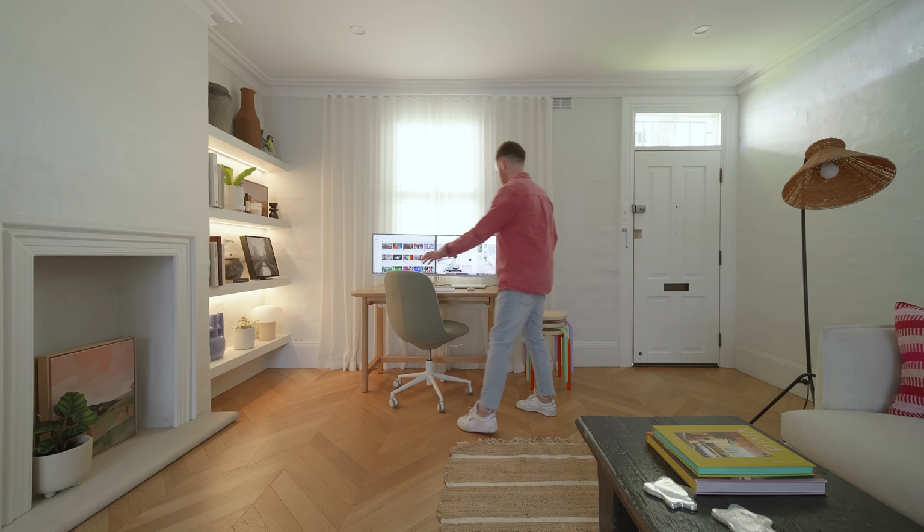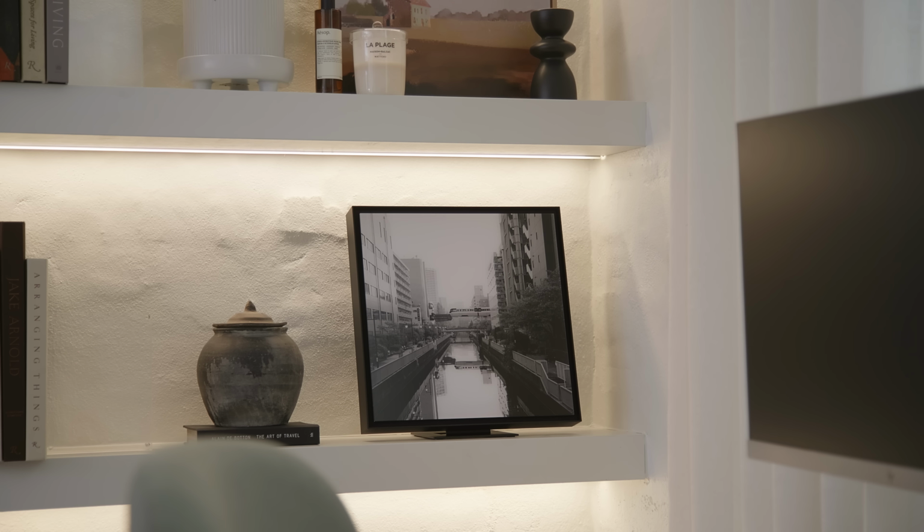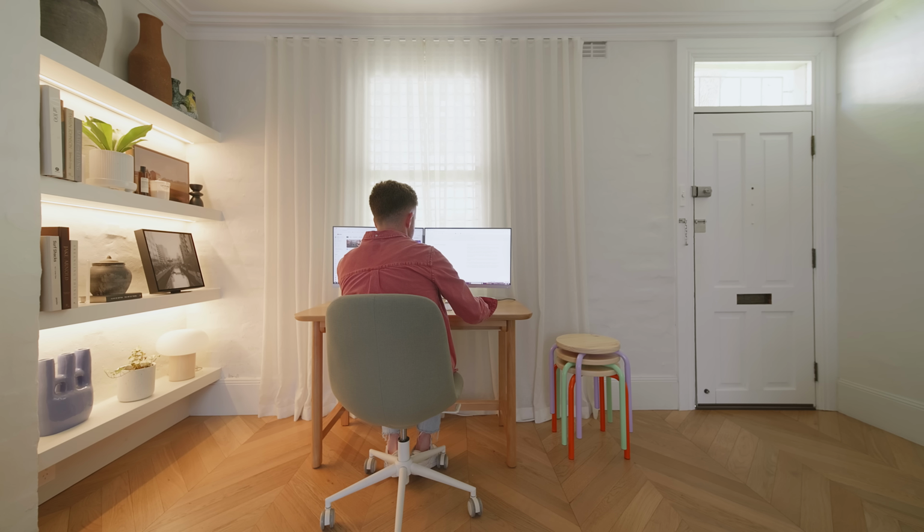We built in some custom shelving just out of MDF and painted it the same colour as the wall to really feel as though it's always been there. And it's LED underlit, so it creates some beautiful ambient lighting at night.